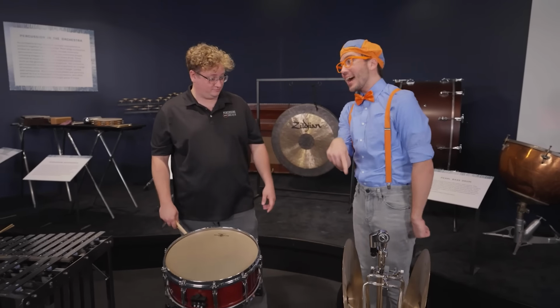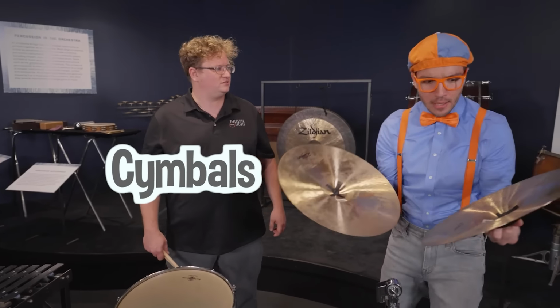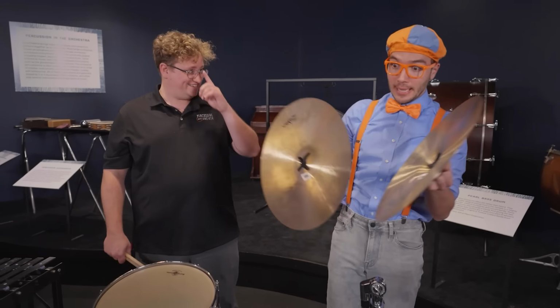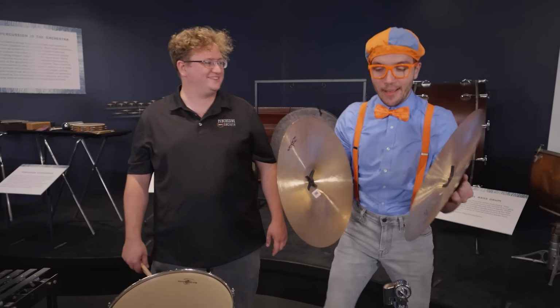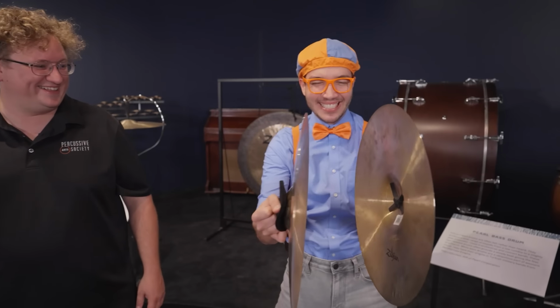Oh, and I know what these are too. Oh yeah? These are cymbals. Crash cymbals, but I didn't know they were percussion instruments. Yeah, because you hit them together. Oh yeah. If something is hit together, or you scratch it, or you shake it, it's percussion. You mind if I crash these cymbals? Please. Here we go. It's gonna be really loud.